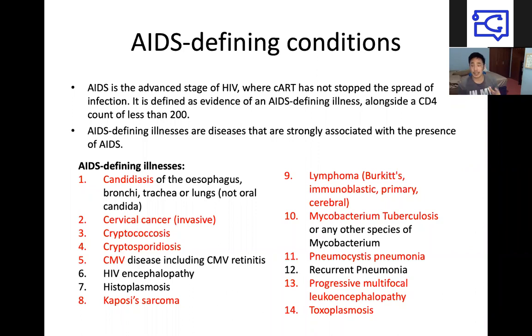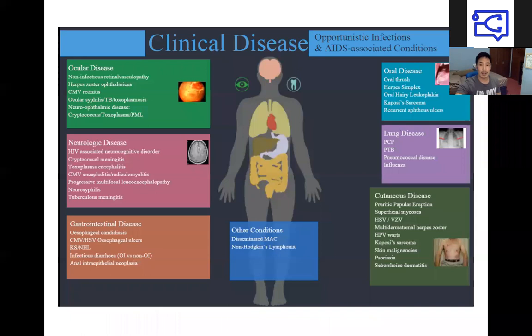Okay. And this is a nice summary slide talking about all the different systems and how HIV can predispose them to certain types of infection as well. I'm not going to spend too much time on this. This is just something you can have a look at to organize your thoughts at some point. Okay.